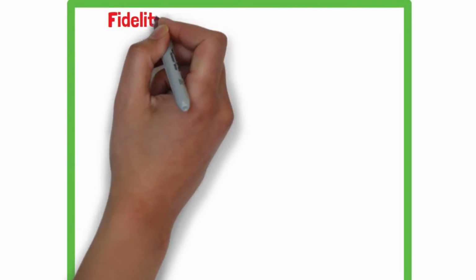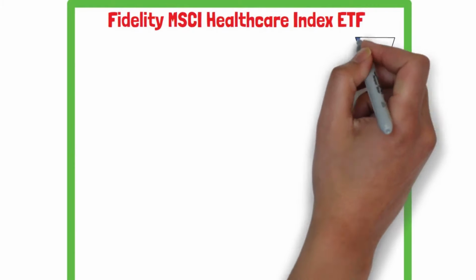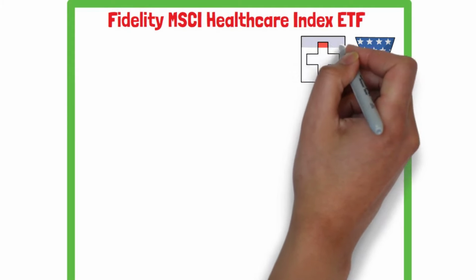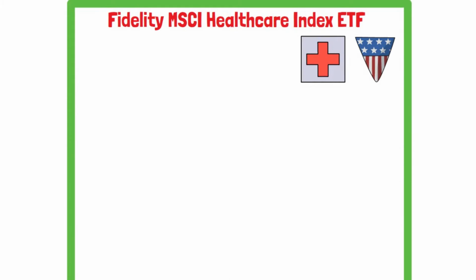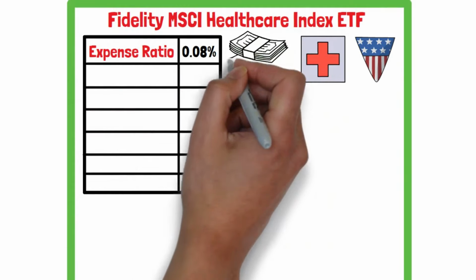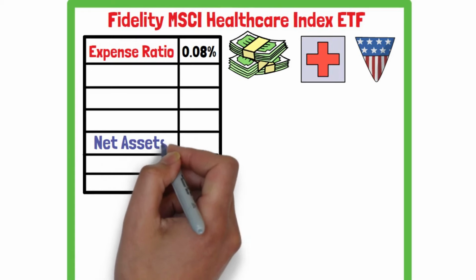Fidelity MSCI Healthcare Index ETF. The Fidelity MSCI Healthcare Index ETF, FHLC, is a passively managed fund that aims to track the performance of the MSCI USA IMI Healthcare 25/50 Index, which represents the healthcare sector in the U.S. equity market. The fund has a low expense ratio of 0.08%, making it one of the most cost-effective options in its category. As of the latest data, the fund's net assets are approximately $2.99 billion.